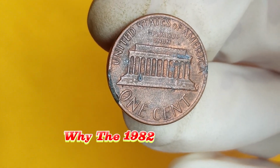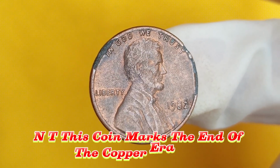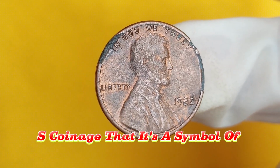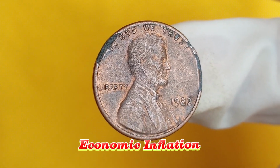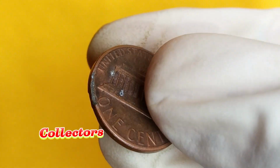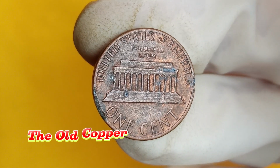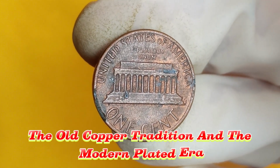Why the 1982 penny is historically important. This coin marks the end of the copper era in U.S. coinage. It's a symbol of changing times, economic inflation, rising metal prices, and shifts in minting technology. Collectors see it as the bridge between two generations of coinage, the old copper tradition and the modern plated era.